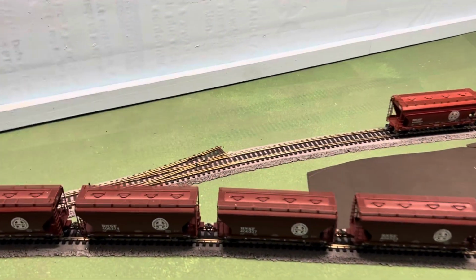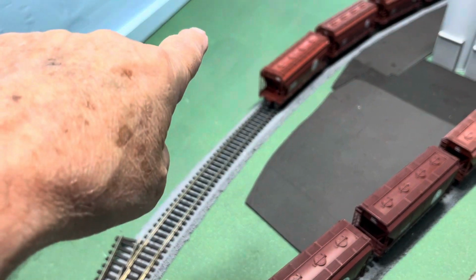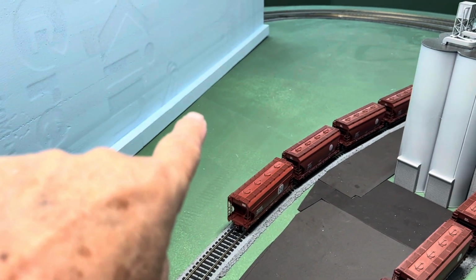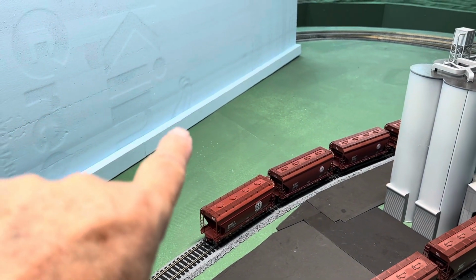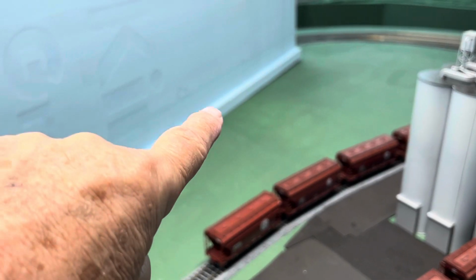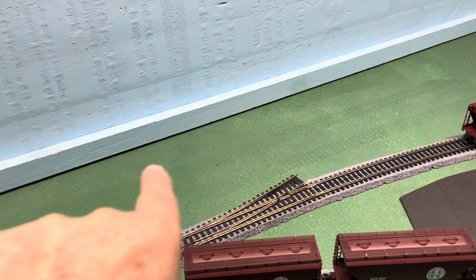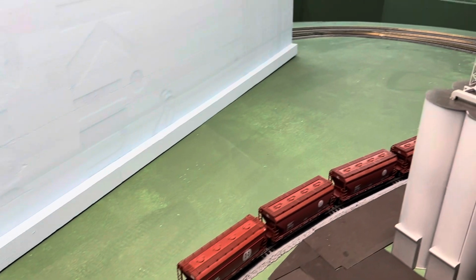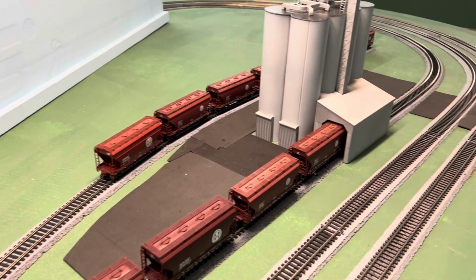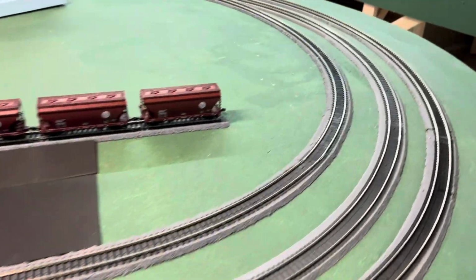I've got a turnout here. I'll probably put another one down there maybe. I'm thinking, I've got an oil refinery kit. That might look pretty good back down here, and I could shuffle oil cars back here on the siding. So I'm undecided on that yet, but anyway, that's progress on this peninsula.